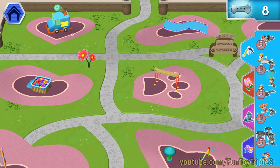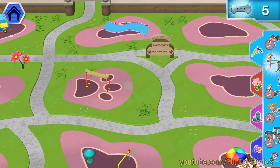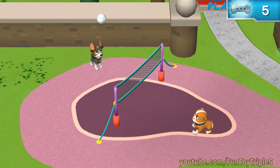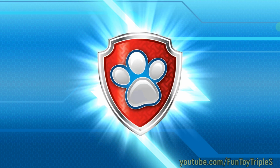Tap on a playground piece to unlock it. Tap the pup treat. Three. Great! We've unlocked it. Now drag it over to the playground. Tap on a playground piece to unlock it with your pup treat. Place it. That looks pawsome. Home.